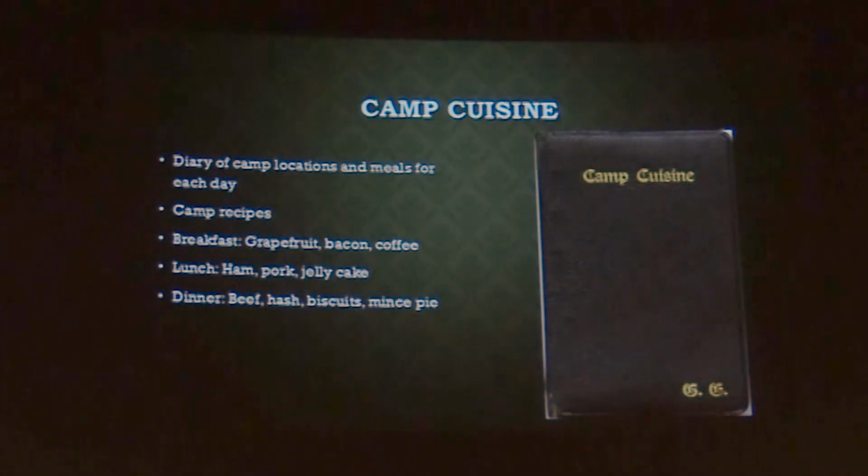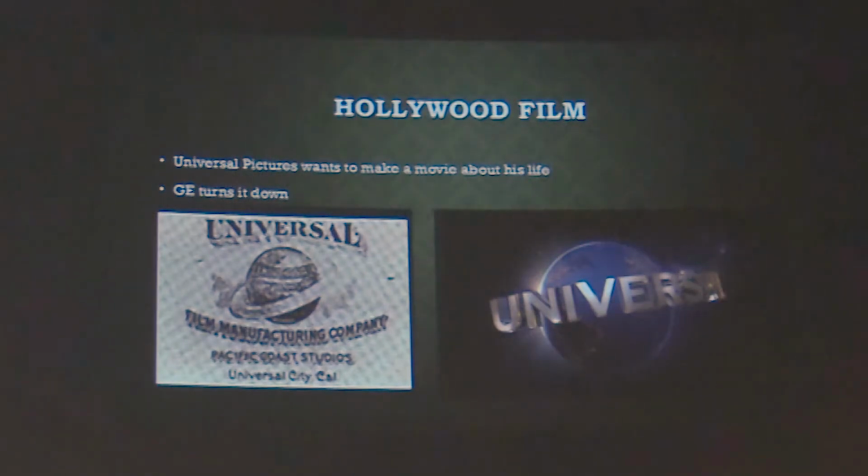A typical breakfast for Eastman out on the trail was grapefruit, bacon, coffee. A typical lunch was ham, pork, jelly cakes. Typical dinner was beef, hash, biscuits, and mince pie. I'm really making myself hungry. But yeah, a lot of those recipes, you can actually get those upstairs on that iPad.